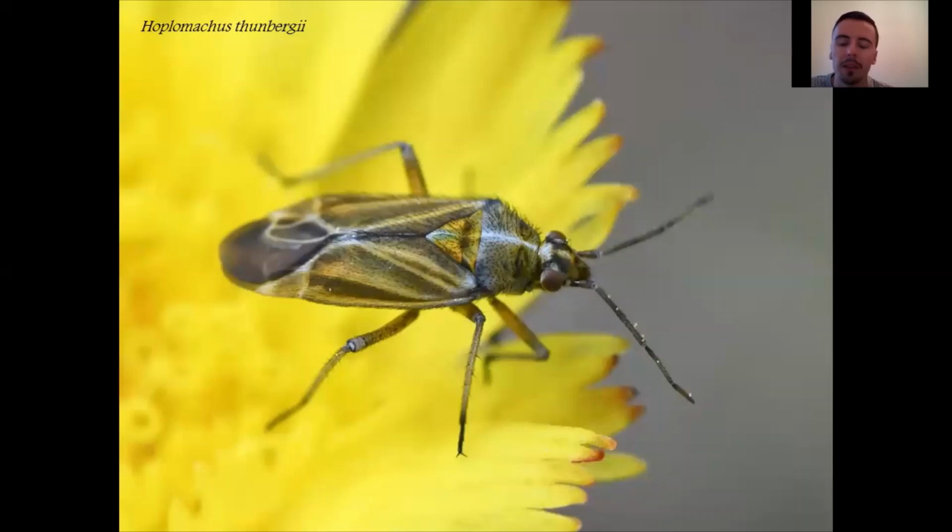Some really fantastic bugs have been found on these sites, and probably some of the scarcer species that I found through my surveys have been true bugs. But this is one that's just one of my favourites. This is Hoplomachus thunbergii, a lovely species that's found on mouse-eared hawkweed. So if you know any areas for mouse-eared hawkweed, it's always worth looking for this species. The adults, and the larvae, sit in the middle of the flower head. So they're quite easy to spot, though they are very small. I think they're only about 4 millimeters long, so they can be easily missed. But quite a scarce species.